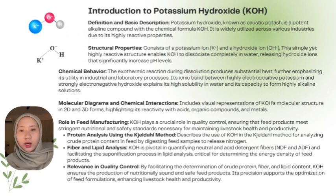In the realm of feed manufacturing, KOH is indispensable. It plays a pivotal role in protein analysis using the Kjeldahl method, helping in the digestion of feed samples to accurately measure nitrogen content. It also aids in the analysis of fiber and lipid, which are crucial for determining nutritional value and energy density of feed products. All these factors underscore the critical role of KOH in maintaining high quality and safety standards in livestock feed.